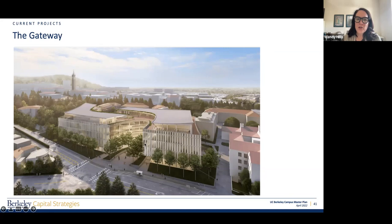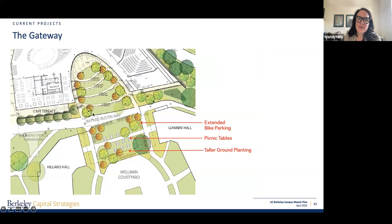But there's this big outdoor courtyard here on the front. And then you'll see there's another one here on the back. And the one on the back, and I'm showing you this plan so you can just see how this courtyard on the back connects to this courtyard. There's parking here right now in the Wellman courtyard, Hilgard, Giannini, Wellman. But you know, really purposely trying to connect these landscapes to each other. There's some trailers here right now that are going to go away pretty soon.